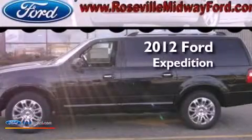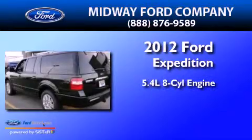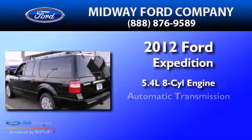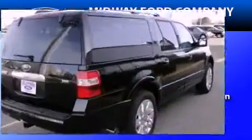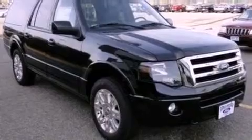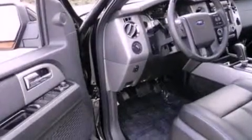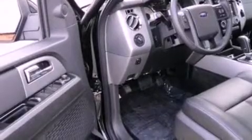This is a brand new 2012 Ford Expedition. It features a 5.4-liter, 8-cylinder engine, an automatic transmission, and 4-wheel drive. Its top features and packages include power-adjustable driver pedals, heated front seats, 100% commercial-free Sirius satellite radio, big 18-inch wheels, and traction control and stability control systems.